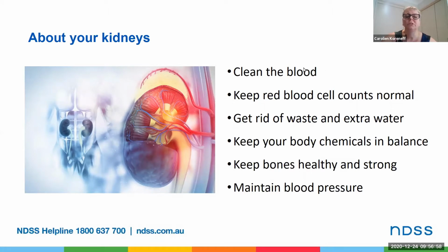Looking after your kidneys is essential, especially when you have diabetes. Having healthy kidneys helps keep your body in good condition and improves your general well-being. The kidneys are two bean-shaped organs, each about the size of a fist. They are located underneath your rib cage towards the back. Your kidneys are a vital part of your body.